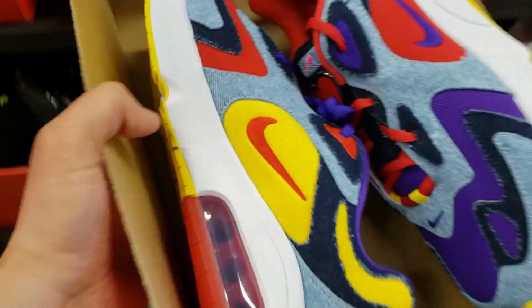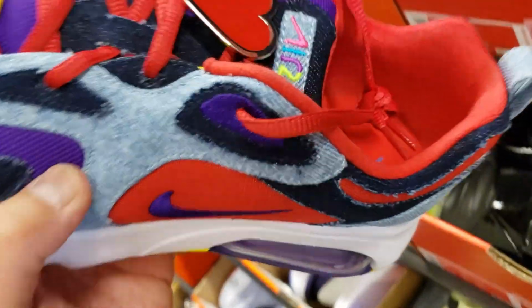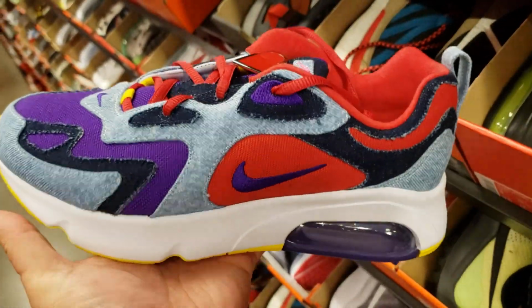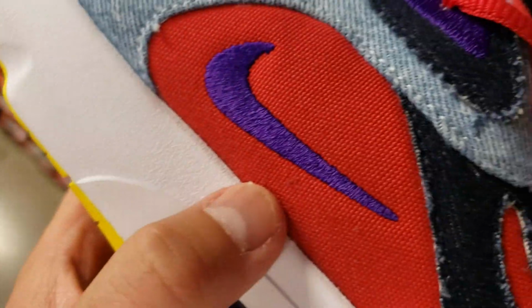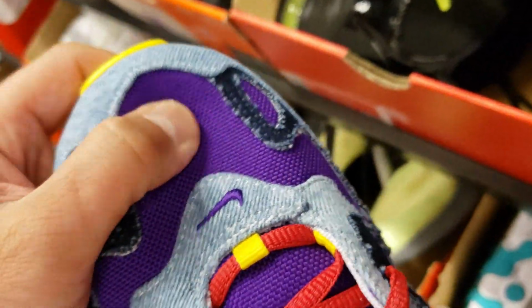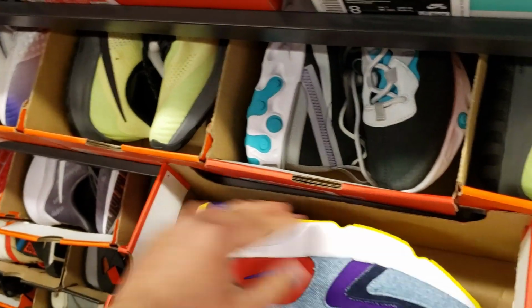Look at these Air Max 200, some denim. I've never, what the hell? Like a Valentine's Day version or something? That's hella interesting. Got denim and then got, what's this? Let's see. This is parts canvas right there, and then this is just regular woven fabric. Oh, that's interesting. I've never seen that. Never seen some Air Max 200s like that.